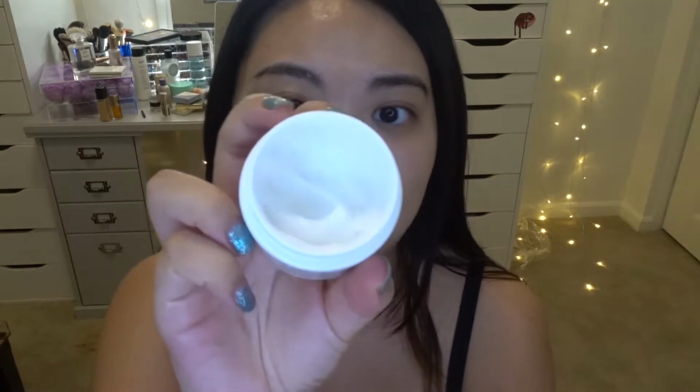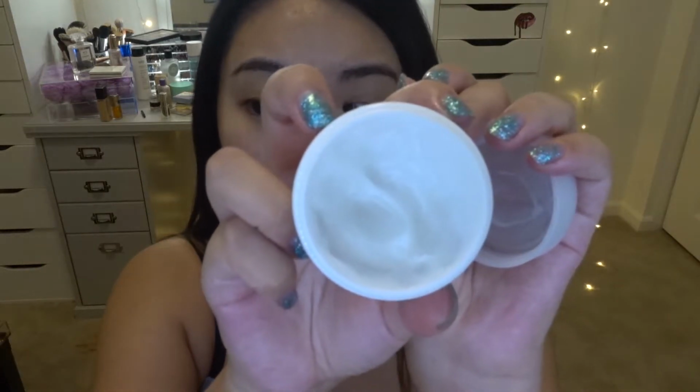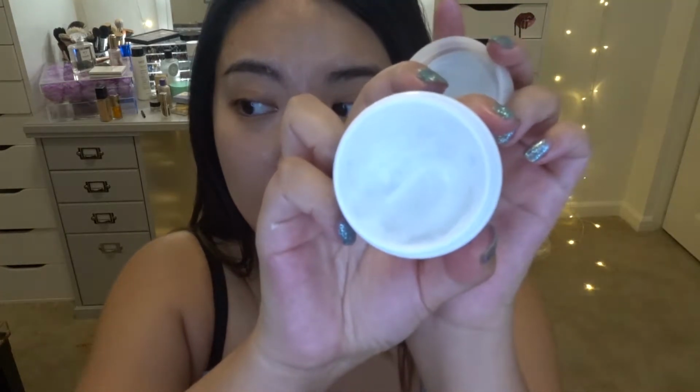I got this one from Sephora, and this one is also a very watery, kind of water-based moisturizer. It is a hot spring hydrating gel encapsulated water. So yeah, it just literally feels like water. As you can see from here, it literally looks like, I don't know, like the ice was melting or something like that. So I really love it.